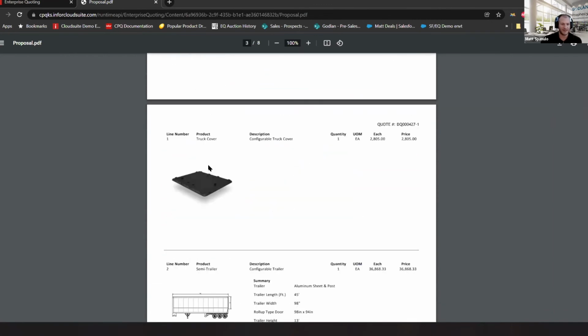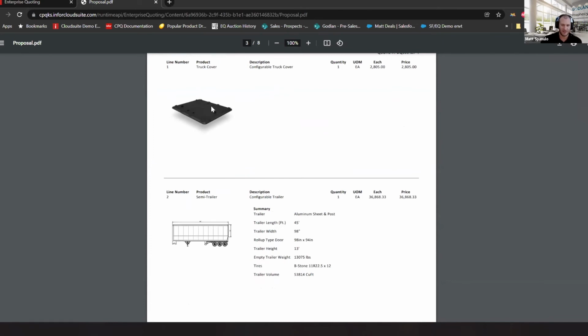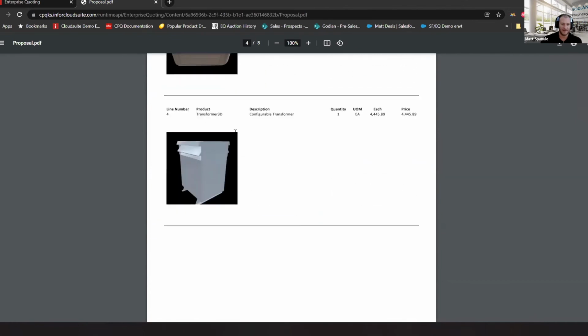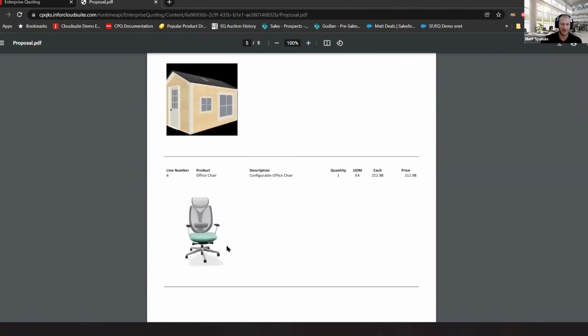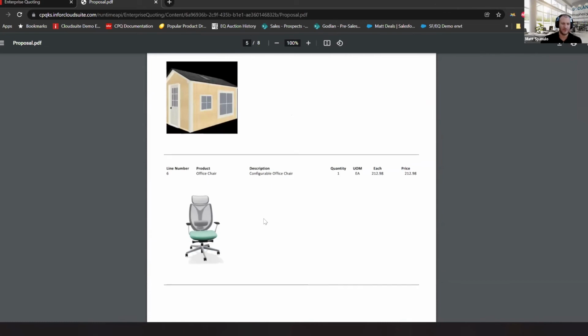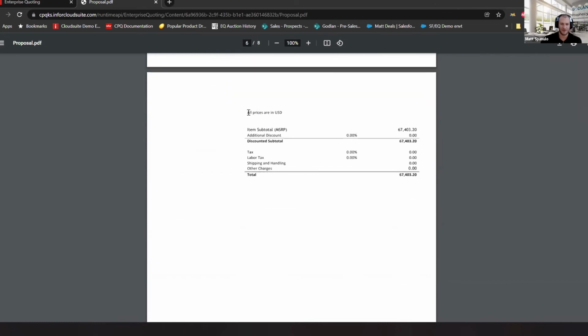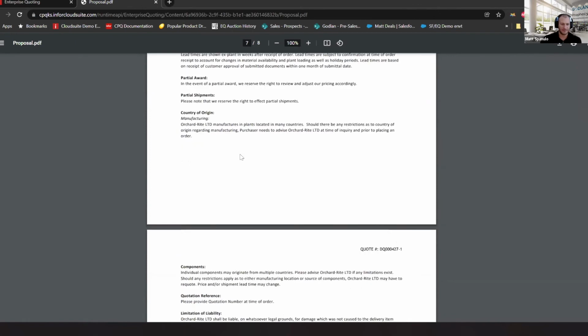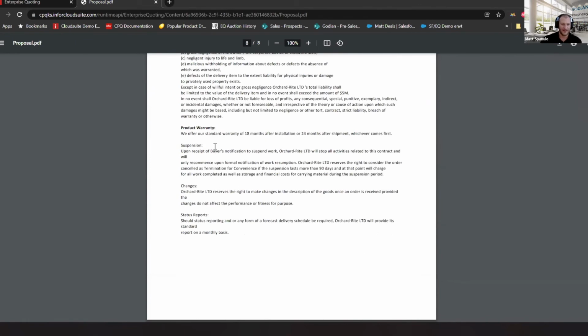Again, another product that's automatically included in your CPQ license is the dynamic document generation. So you can see here all my images, my truck cover, my semi-trailer, my hot tub, my transformer, my shed, and my office chair. And they are shown in the document to my customer as well. Total price, terms and conditions. And yeah, this is ready to go.